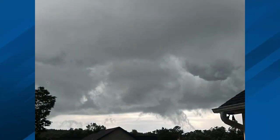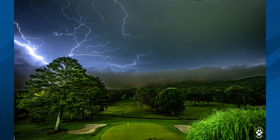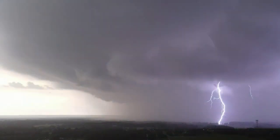But this is what people were seeing. You see that low-hanging cloud, that's just some scud. No tornado, no rotation. What a great shot last night at Regents Field. I love that. You got the shelf cloud and lightning off in the distance, obviously a rain delay there. And this was a really cool shot of lightning over the Anniston Country Club last night, and that was some lightning over Lawrence County.